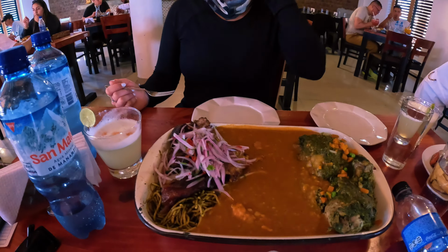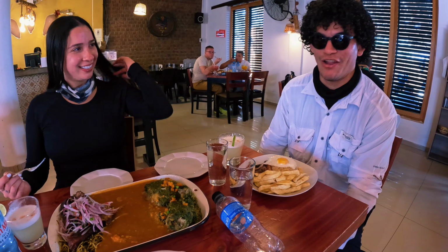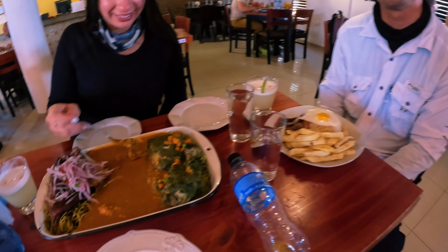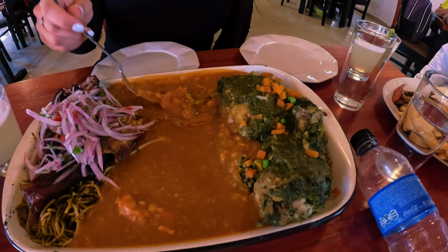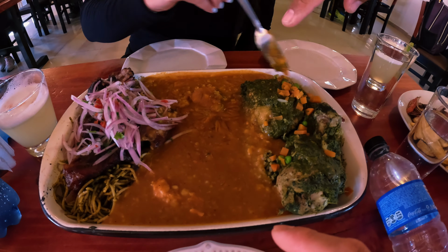Guys, it's a combination plate that we ordered. Are you ready for this? A lot of food. What is that, Tony? Do you know what that is? Tony's having the lomo saltado right now, with fries, eggs, and white rice. That's awesome. This is rice and chicken. This one is chicken. This one is pork. This is the red sauce with dried potatoes. Oh, awesome.